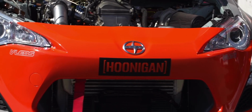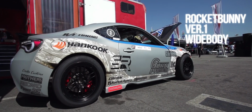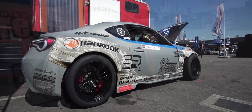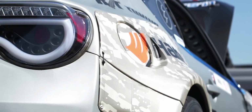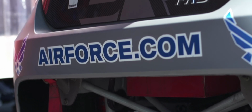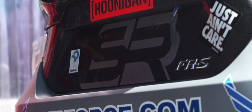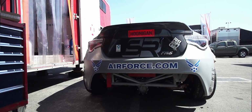Yeah, I like the kit a lot. It's super aggressive and it's sick, but what's nice about the Rocket Bunny stuff is that it's both really aggressive but also really maintains the lines of the car. So I like that, and then we don't love the GT wing. I just don't want to rip it off all the time. So we did a little ducktail last event, and then we're going to make a more substantial one for next year. We're going to just fabricate one.